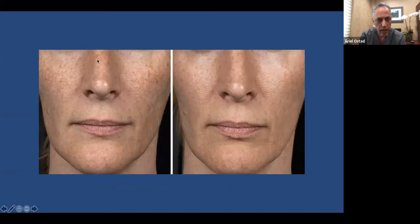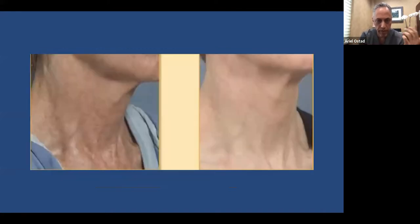Here's an individual with a lot of freckling, sun damage, and this is her with 1 treatment of Fraxel. Not everything is gone, but there's a nice improvement. Her skin is more glowing, her pores are a little better, and this is the thing that we consistently see with lasers: not only does the pigmentation improve, but the laser actually generates collagen below the skin. So as a result, there's an overall improvement.